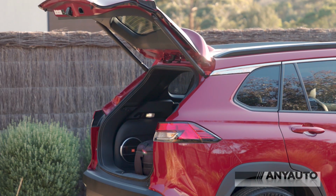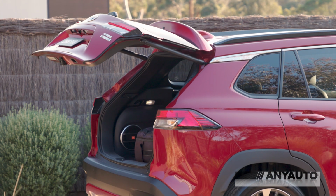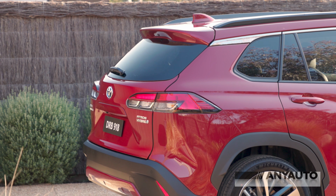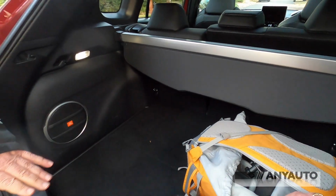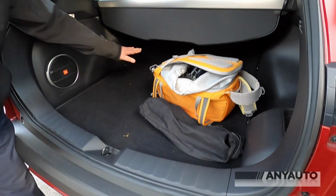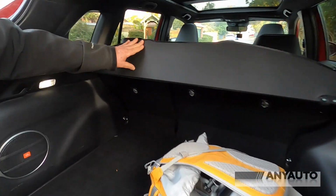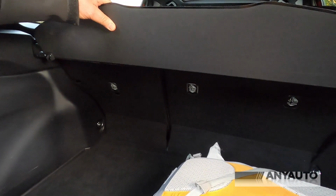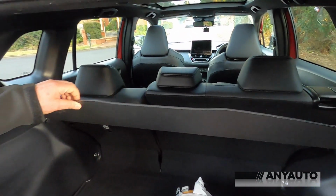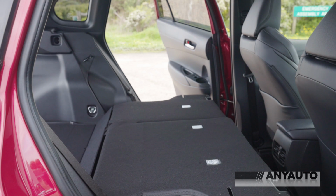And we've got an inside that you can change the height of this, obviously. We've got some JBL speakers. It lacks some room here because of the engine, but it does go in a reasonable way. If you get rid of this security panel, you have a bit more room, and I think that's quite usable. And seats go down 60-40.